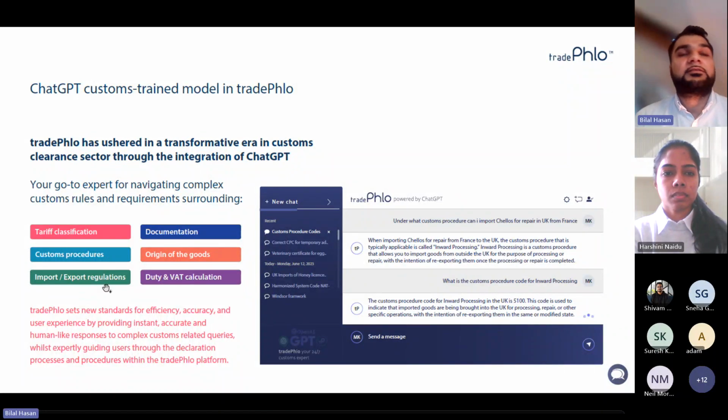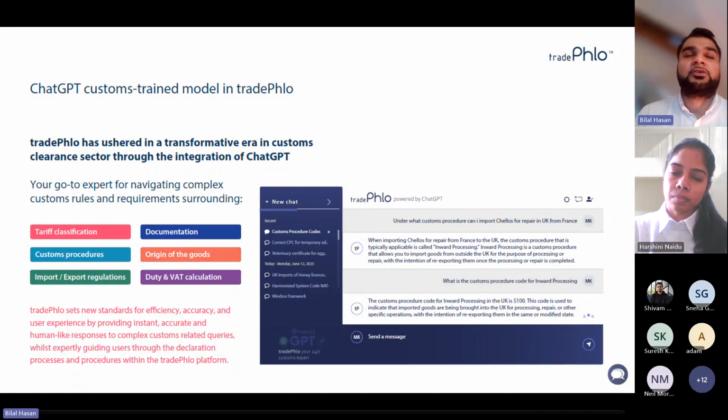It's regulations, duty and VAT calculation, defining origin correctly, and of course, as I mentioned, documentation, providing the correct documentation for commodities. So let's say you've asked a question, and how do you then apply it to your declarations? We've got another feature in tradePhlo where you can actually take your commercial information. That may be your commercial invoice, it may be a bill of lading, a packing list, whatever the commercial document may be.